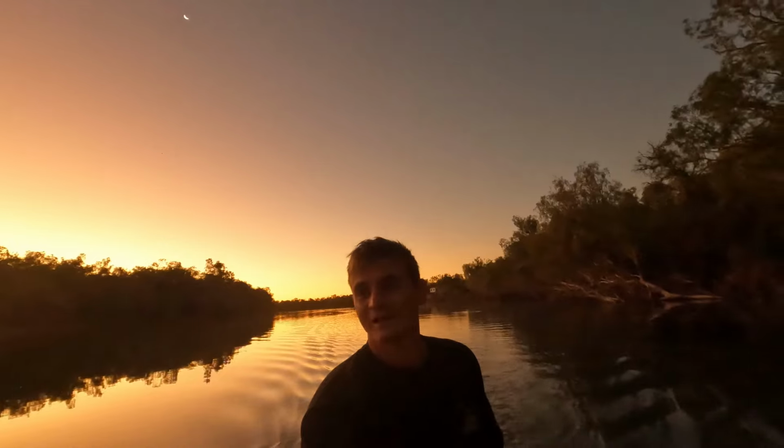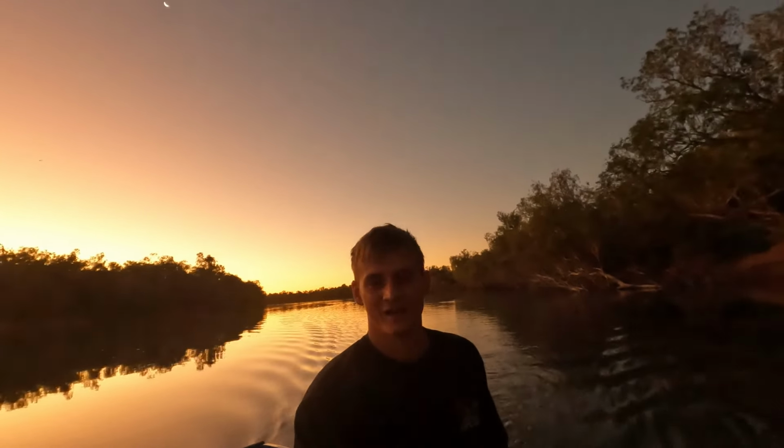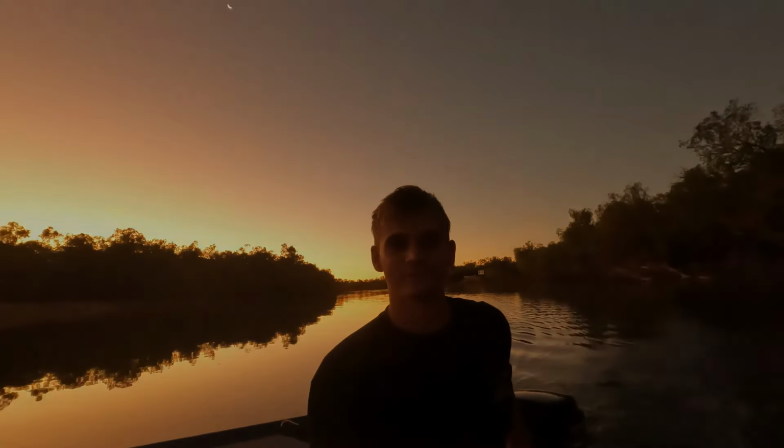Final trawl, going back and forth along the river, and after this one we're going to have to pack it up. But what an epic day. Amazing animal sightings. It's just been absolutely awesome. So we're gonna head back now, hopefully have a nice night at a campfire. Anyway, we'll catch you in the morning.